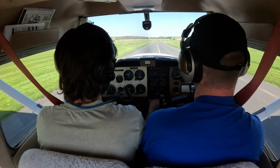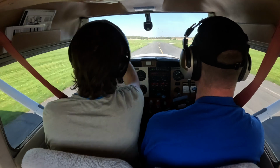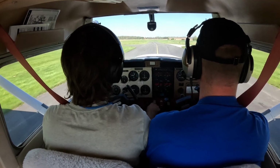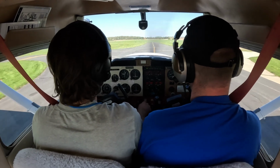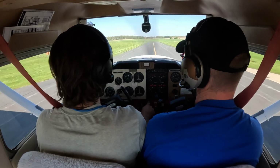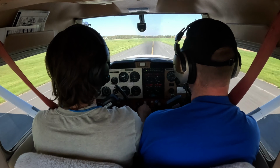If you throw that variable in along with the shorter length of the runway, now you've got a lot of variables, right? You're trying to get center line. You're too fast, you're too slow, you're too high, you're too low. Really nail that speed with your pitch, right? The only thing your pitch is doing is controlling your speed. That's it. Using that throttle just a little bit at a time, right?